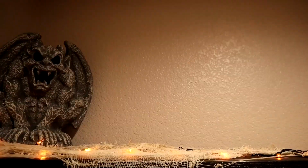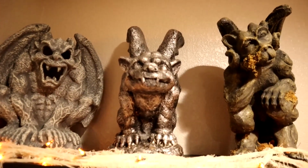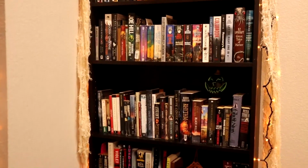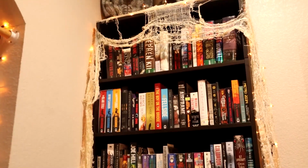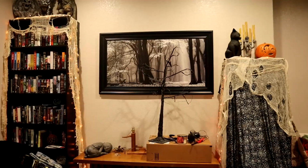So that is our bookshelf in the living room. That's actually our TBR bookshelf, so that's books that one of us plans to read at some point. Some of the ones on there I've already read, and some of the ones on there my husband's already read. But that is our TBR bookshelf. There's a lot.